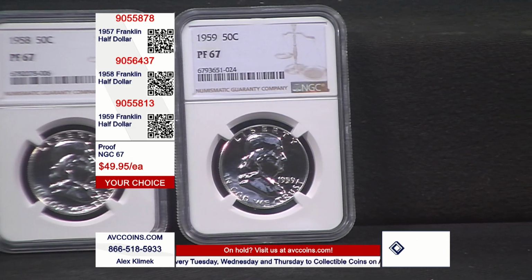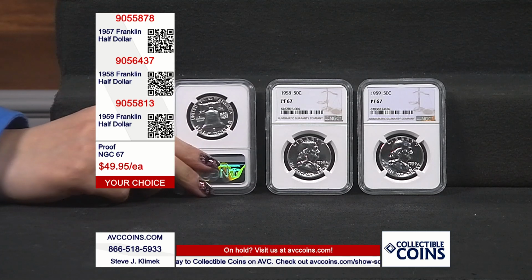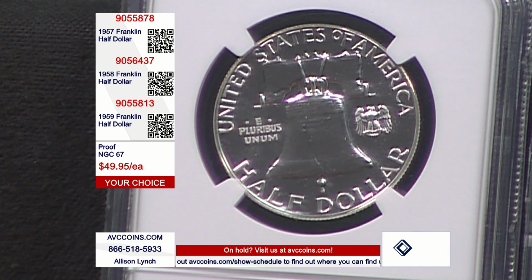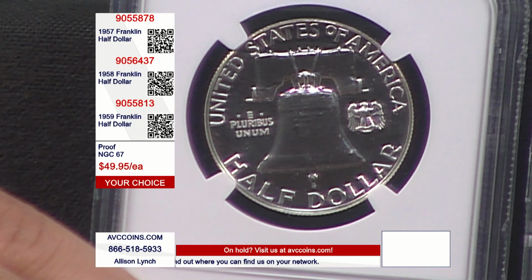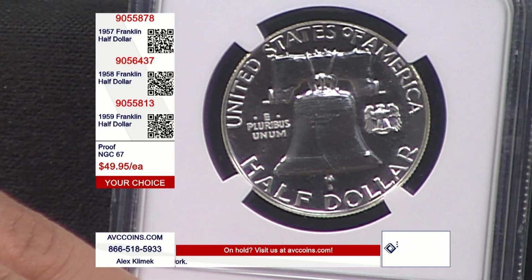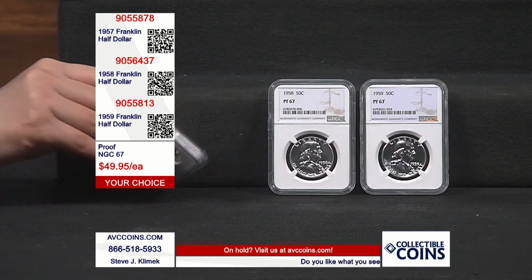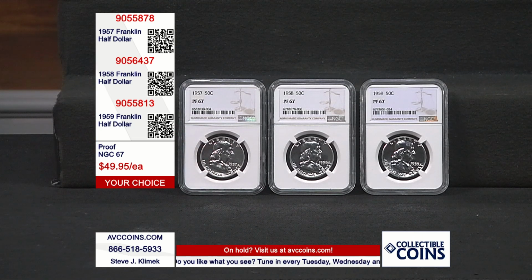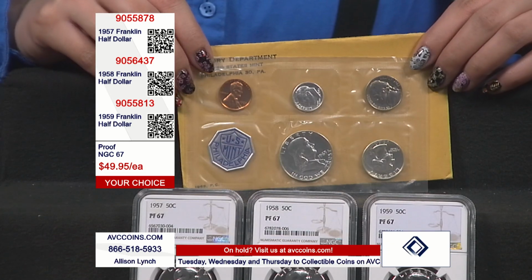1.2 million proof sets made in 1957, 875,000 and change in 1958, and about 1.1 million made in 1959. Because of the way they were packaged, the coins could move around, and by the time they got to the grading services, not many of them make a high grade. There are no 70s known to exist in the world at all for any of these dates or any Franklin proofs for that matter. 69s are hard to come by, 68s are hard to come by, and these are those 67s. I think it's the sweet spot because they're most affordable, yet there still are only 2 to 3% of each one of these known to exist in 67 grade and higher. So I'm kind of giving you the numbers for all of them.